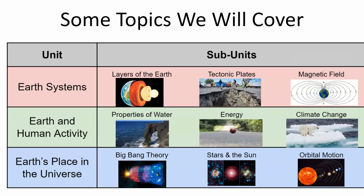And then finally, we're going to end in space. All right, so we're going to learn about the Big Bang Theory, which is a theory that describes the origin of the universe. We're going to learn about stars and the sun, which is a type of star, and then also orbital motion. So as you probably know, the Earth orbits around the sun, and we're going to learn about that motion. So these are some of the things that we're going to cover in this class.